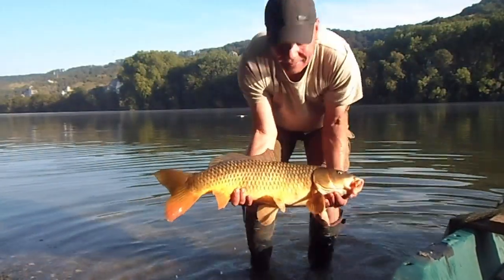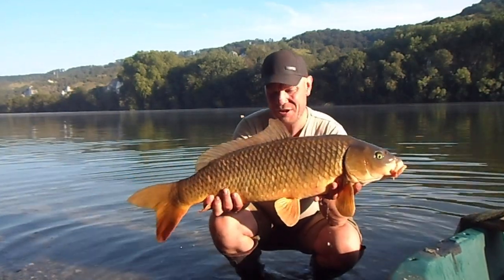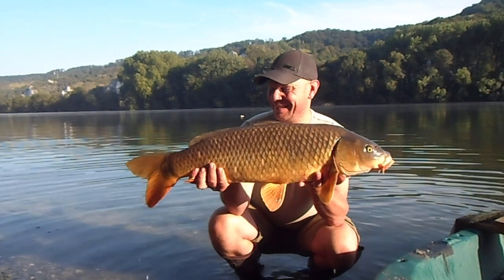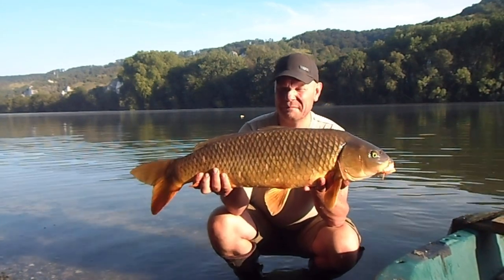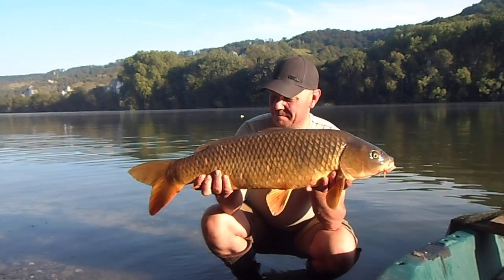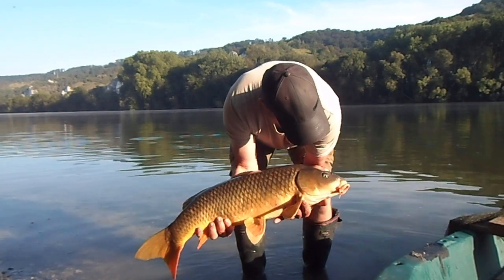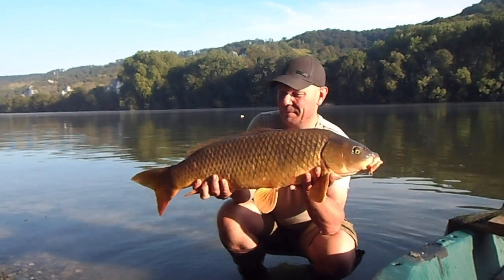I'm on just a quickie. Real pretty fish this time, just a mid-double. That's been a busy night. I don't know how many I've had now, 7 or 8 fish, something like that. And yeah, good sport. Certainly a good warm up before we go for some big girls, that's for sure.